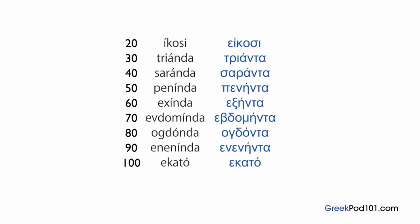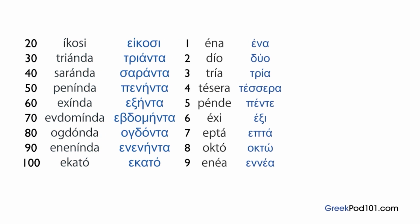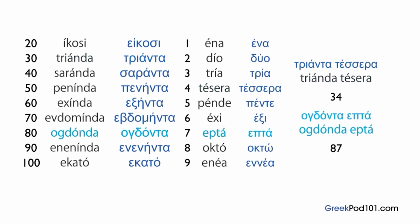You'll have to memorize these numbers, but the good news is creating compound numbers is very easy. They are formed by putting the tens in front of the single digits. This means, for example, that 34 is 30-4 and 87 is 80-7. Yes, that's right. Exactly like English.